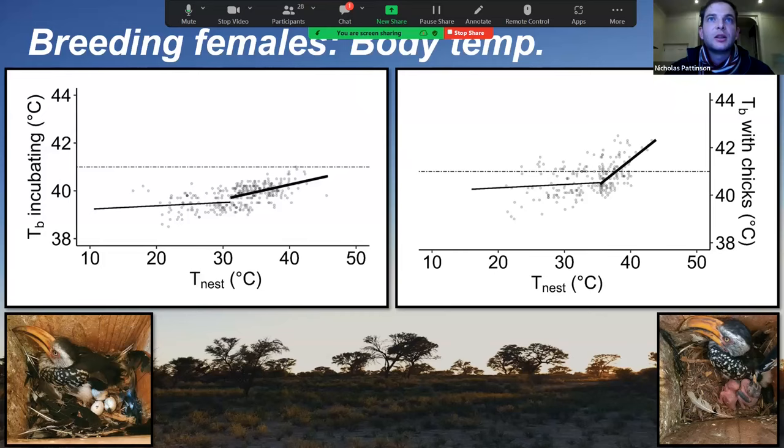And then you can see that in the right-hand graph, as soon as they're not incubating anymore, they show a much more pronounced, what we call facultative hypothermia, which is where they allow their body temperatures to increase well above 41 degrees Celsius. So just this incredible phenomenon of them changing their thermoregulatory pattern depending on whether they've got eggs or not, which I find really, really fascinating. There are a couple of alternative explanations for this, but that's the one that I believe to be the case. I just find this a super, super interesting pattern.